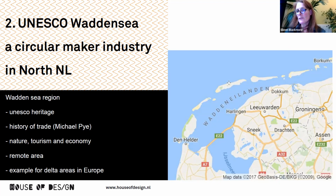Michael Pye wrote a book about how the North Sea has been developed, and it tells a beautiful story of how these islands were being created and how we used to live on the islands, because now we have big dikes to keep our feet dry, but first we were living on mounds in the old times. And so this is a real unique area.